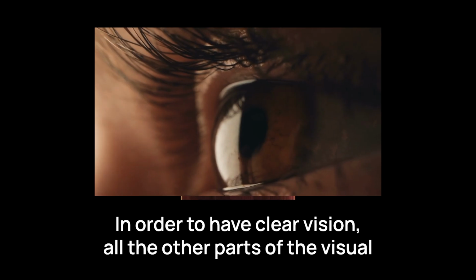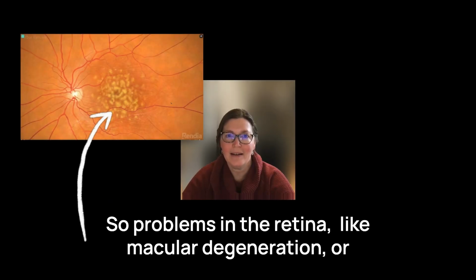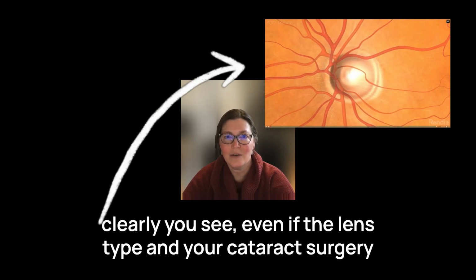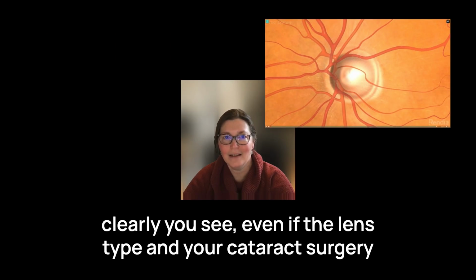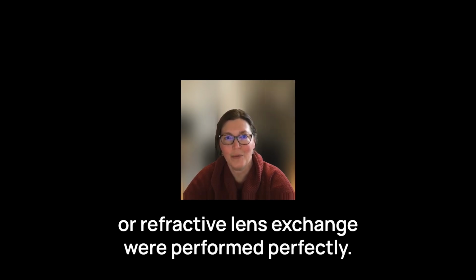In order to have clear vision, all the other parts of the visual system need to be healthy. So problems in the retina, like macular degeneration, or problems in the optic nerves, like glaucoma, can affect how clearly you see, even if the lens type and your cataract surgery or refractive lens exchange were performed perfectly.